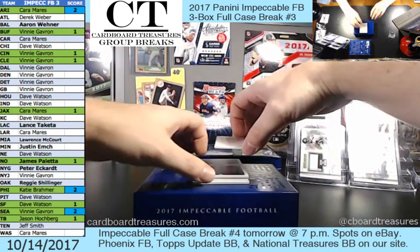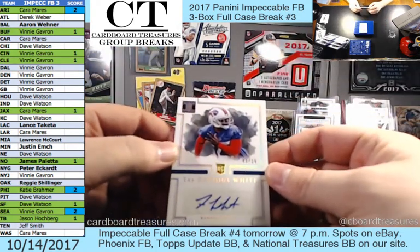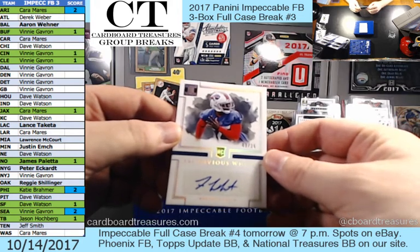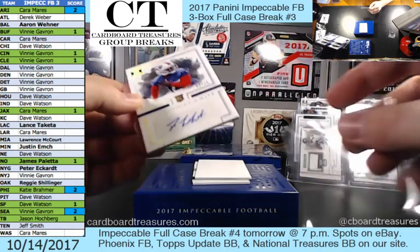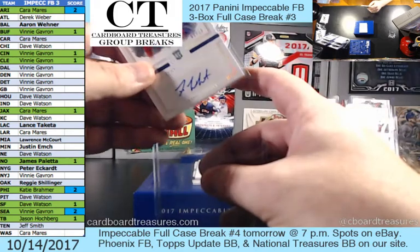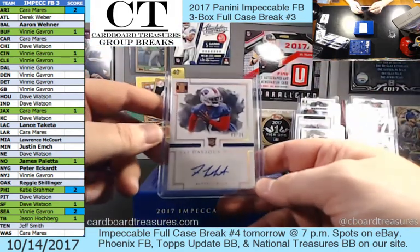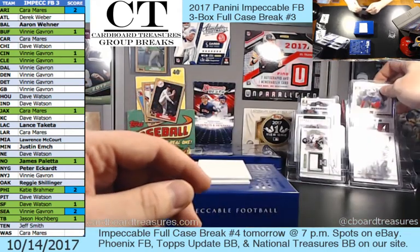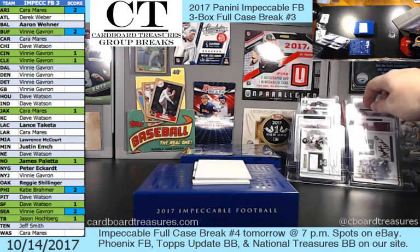All right, next up, going to the Bills. Tre'Davious White, 3 of 25, rookie auto. That'll be hit number two for Vinny in the Buffalo spot. We've got a logjam at the top of the leaderboard. Need to start spreading these hits out. All right, let's get Buffalo with hit number two.